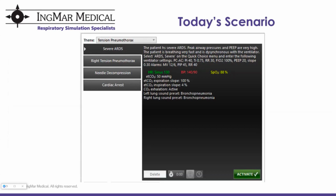Today's scenario was created using LLEAP themes, and one of the main purposes of today's session is to show what a mechanical ventilation scenario looks like when it's created using LLEAP themes. So let's learn more about what a theme is.